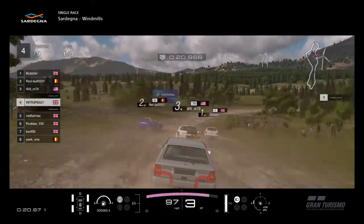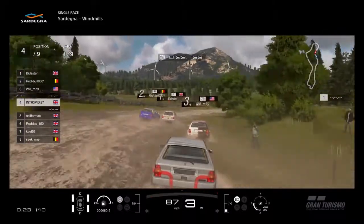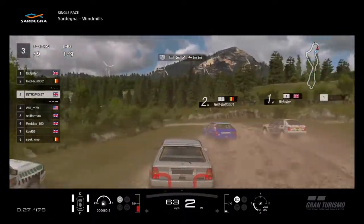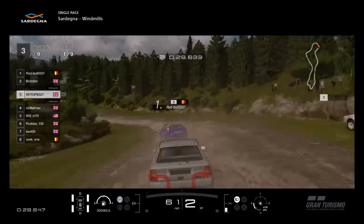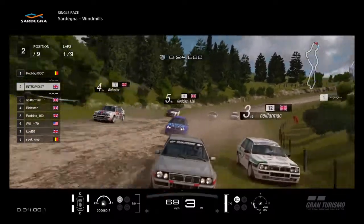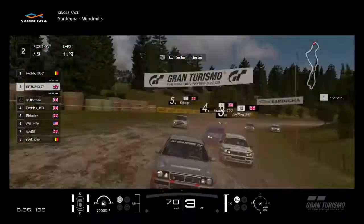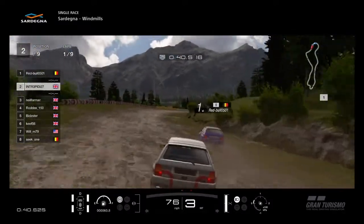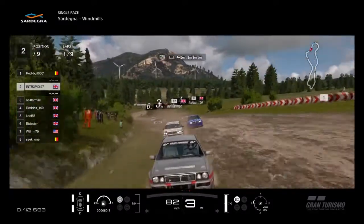And then we go down here, see Will moves across, and then Bidster runs a bit wide. A little bit of contact with Red Bull there, but then he comes back. And Bidster doesn't see Will there. There's contact with Will, and Bidster slows up. Rodders then comes through, and hits Will as well. And Rodders then slots into 4th. Intrepid is now chasing down Red Bull. Further back, everyone else in the pack quite close.